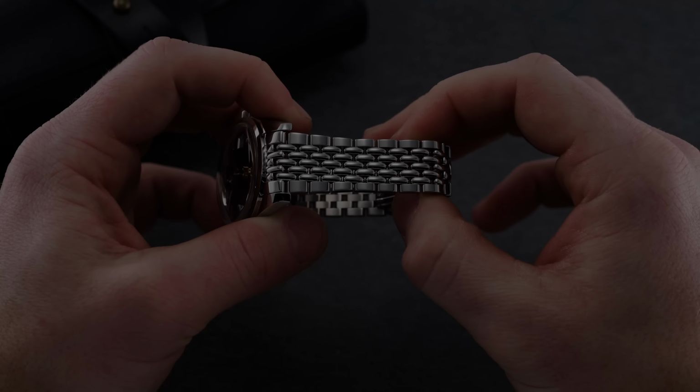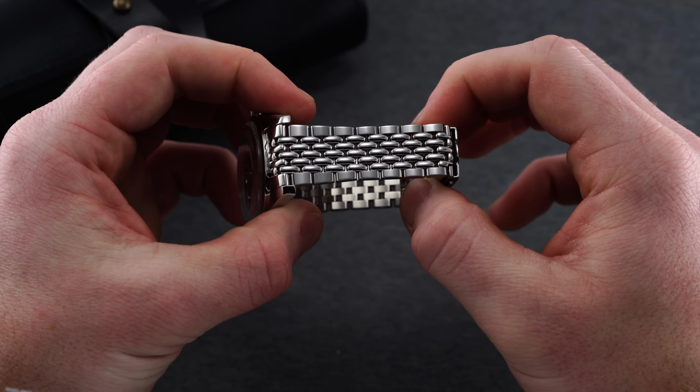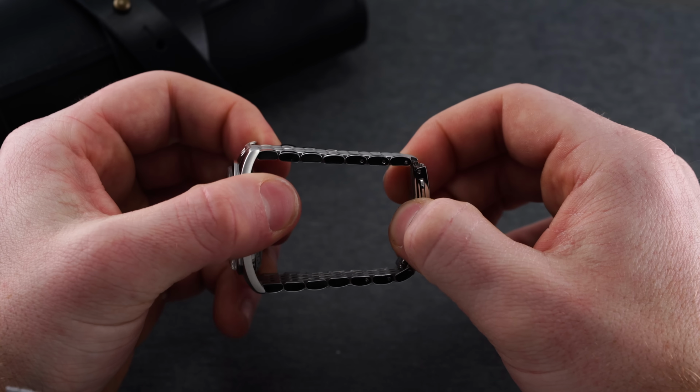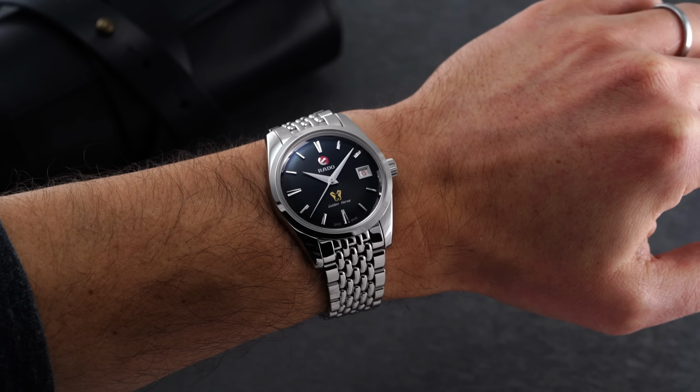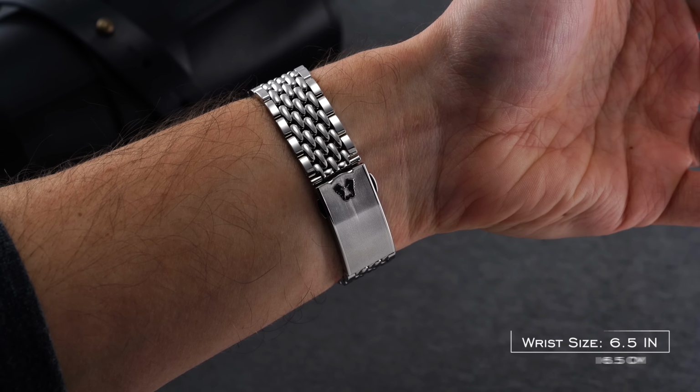And then finally, the beads of rice bracelet. There's something about a beads of rice bracelet. You just put it on a watch and it automatically becomes decades older. It just looks that way. And I just love the pairing of these vintage inspired watches with a beads of rice bracelet. It's just a joy to look at.